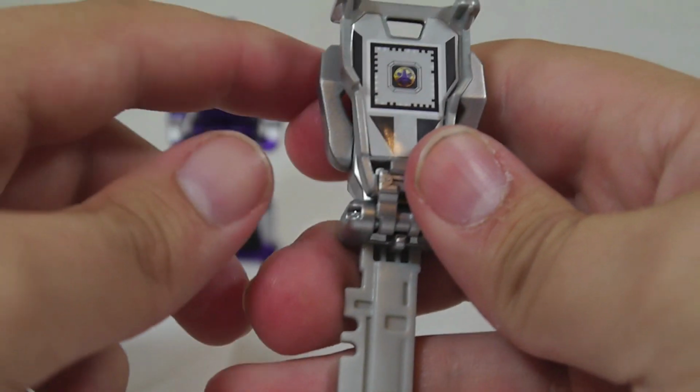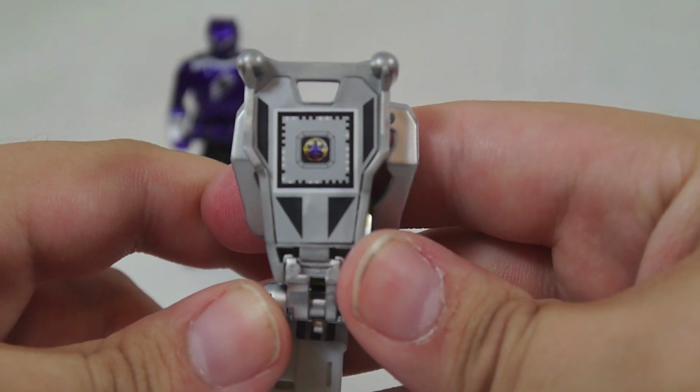So if we flip him up, got the Lightspeed logo right there with the QR code. And of course, you can kind of get a hint at what this is going to do.